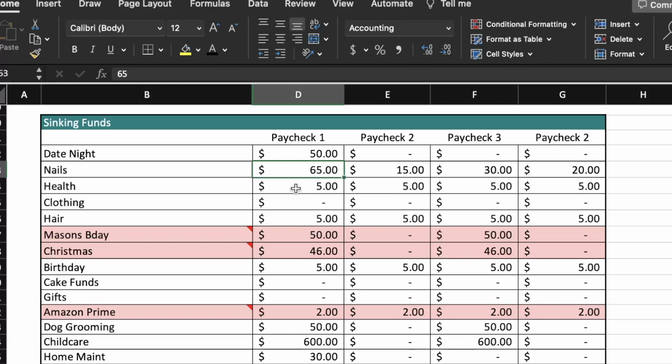And then health, we're going to set aside $5. This is from our medicine that we get every month. And then hair's $5. Typically that's my son and my husband. I get my hair done every 6 months, and then my husband goes every few weeks, and my son's about every other month. All right, Mason's birthday, we're saving $50. And then at Christmas, we're saving $46. And then birthday, we're saving $5. This is for other people's birthdays, of course.